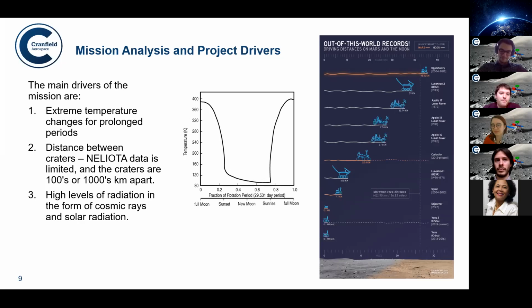Me and Flavin were the two systems people on the project. We were doing the initial mission analysis and project drivers. Initially, when we began the project, we were using only LISA data points to find samples, of which there are only 167 on the Earth-facing side of the moon. This meant they were hundreds, if not thousands, of kilometers apart, which created an issue because the furthest any rover has traveled is Opportunity, and that took it 14 years to travel 45 kilometers.